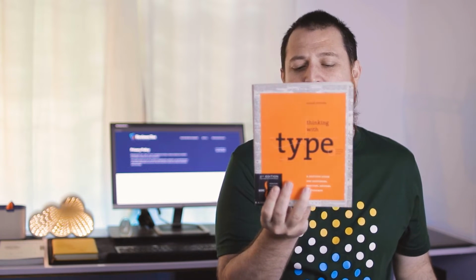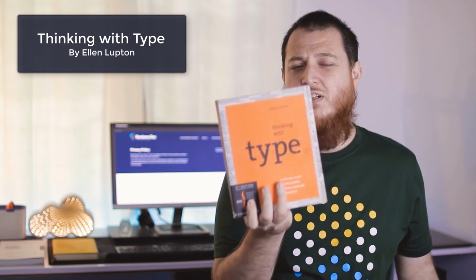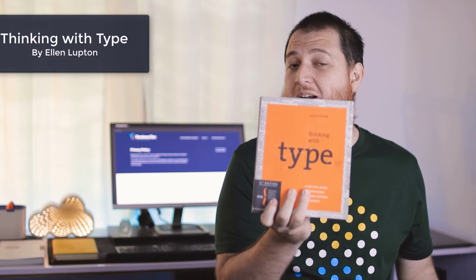Another one which I really like is Thinking with Type by Ellen Lupton. This is a great journal book, but I don't recommend it for beginners. If you are a beginner, you should go for these two books first, Type Matters and Designing with Type, sorry. And then you should go for this one, Thinking with Type. From my perspective, I don't think that it has too much value, but in general, it is going to give you a very good grip on typography.